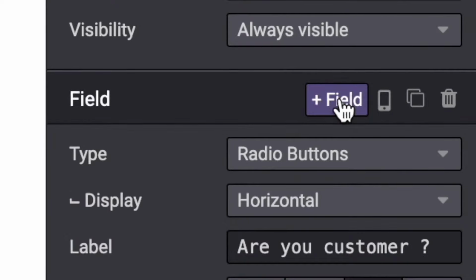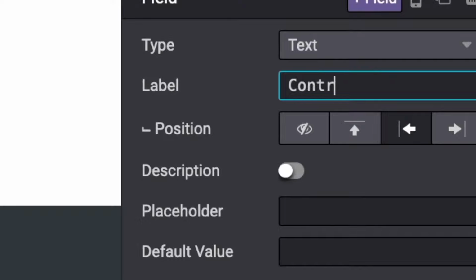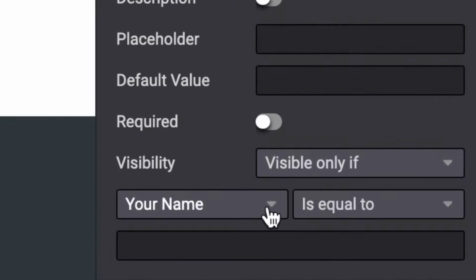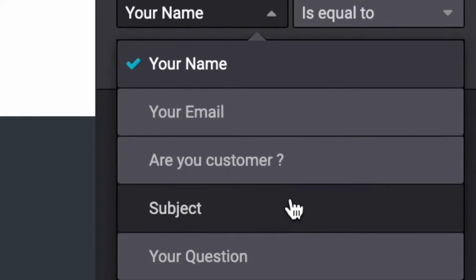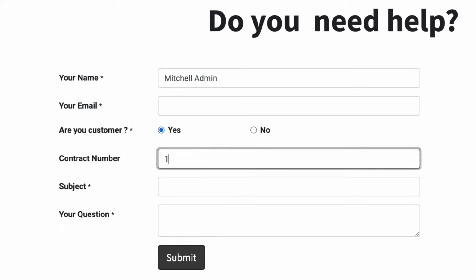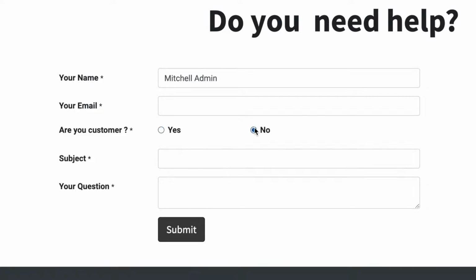To do so, add a new field on the form and rename it. Then, click on the Visibility tab and select the parent field. Write the condition, and that's all. As you can see, depending on the answer to the above question, the contract number field appears or not.